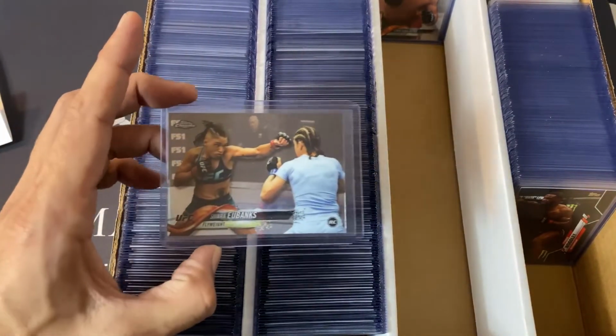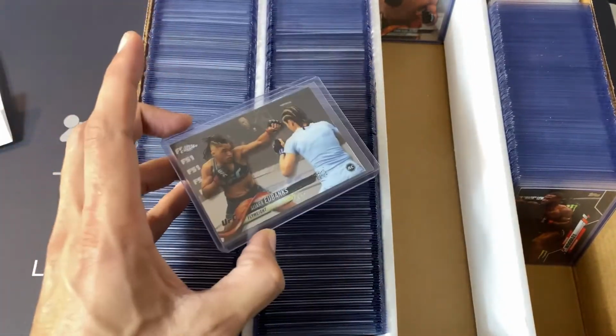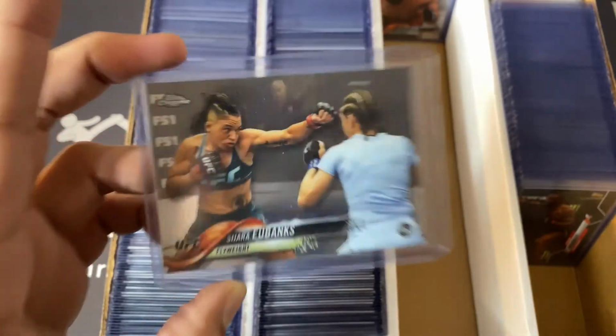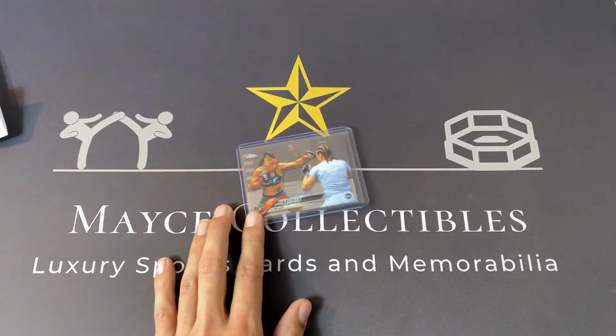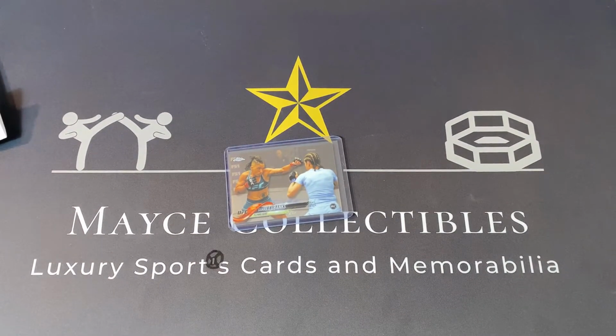I promise there are many, many very good pulls in these racks. There's a lot of autos, a lot of really nice parallels. Unfortunately, not the greatest card, but still a nice card. And that could pan out to be something, or perhaps you are a Saijara Eubanks fan. But anyhow, that's going to go to you. And I'm going to throw in also a pack of UFC 2010 Main Event. I'm going to throw you a pack of that.